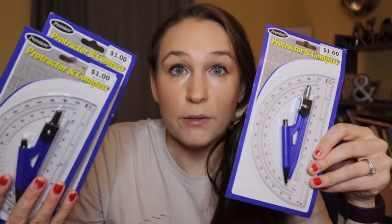But I did find these. So I actually had recently gotten some regular protractors at Walmart, but these also have the compass that comes with it, and I think that this would be a super cool addition. I couldn't find any of these separately at the store, but maybe I can buy some separate and put them with the compasses that I already purchased. But both of these things together were only $1, so I thought that was a pretty good deal, and so I grabbed 4 of them.